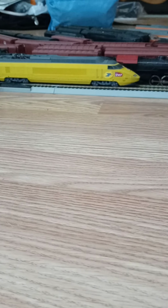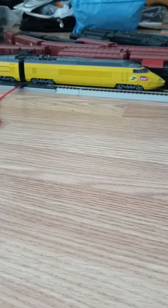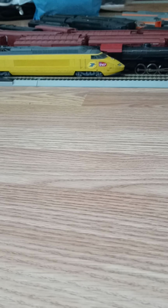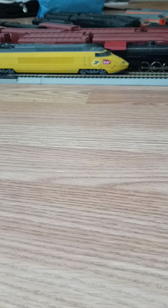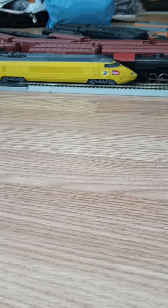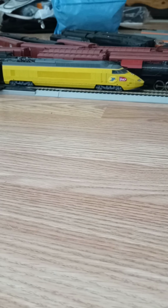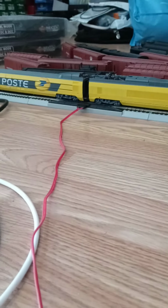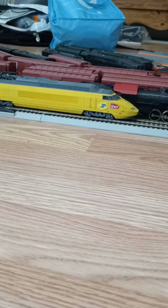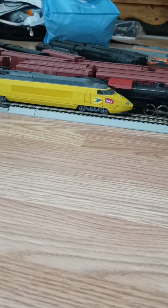It's cool. It's fast. It's bright colors. It's colorful, even though it's really just yellow and dark gray. Maybe some blue and some red with the French Railways logo right there, SNCF. And I mean, for a plastic model with good details like this, I think it's all right. There's no cab interior. There's no figures, anything, which I think is fine.